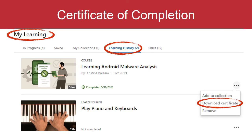If you forget to download your certificate when you complete a course, you can always download it later. Just go to My Learning, then Learning History. You'll see 3 dots on the right side of the screen for each course you've completed. Click on it to download the certificate.